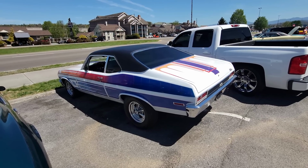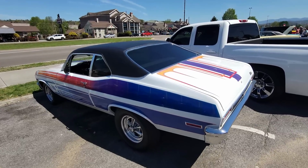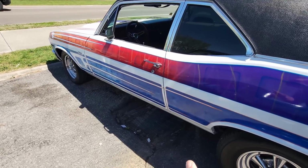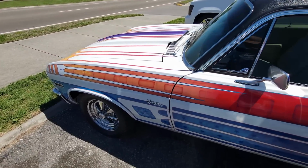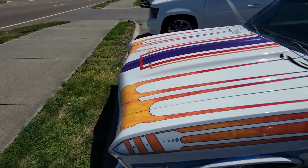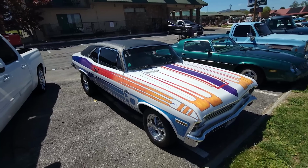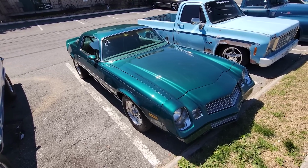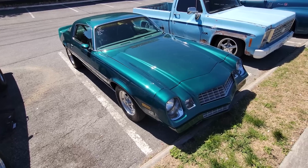Check out the paint scheme on this Nova. It's kind of got like that Evel Knievel look. I don't know. Wow. I like it. You can even see the stars fading. It's all pinstriped up and pretty cool, isn't it? Yeah. It's a different kind of paint job. 26,500 or best offer. Here's a 1978 Camaro, factory 4-speed, cold air, 17,500.